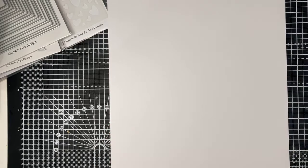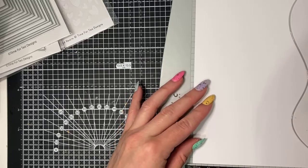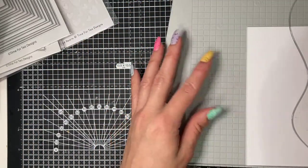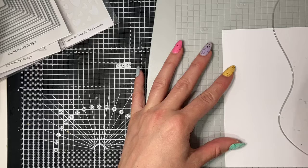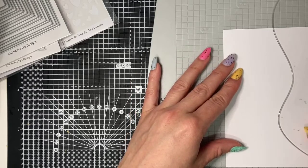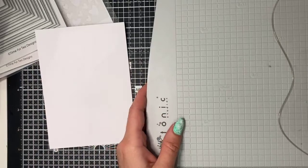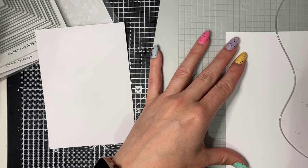So I'm going to chop this down. So I'm going to grab my Tim Holtz paper trimmer. Now, I do have some Time for Tea cardstock that has just been delivered, and it's already cut to A6 size, which I'm really excited about, because I love making A6 size cards, as you know, and it will really make the process of just starting my stamping and everything just so much easier, because it'll already be pre-cut. So do look out for that.